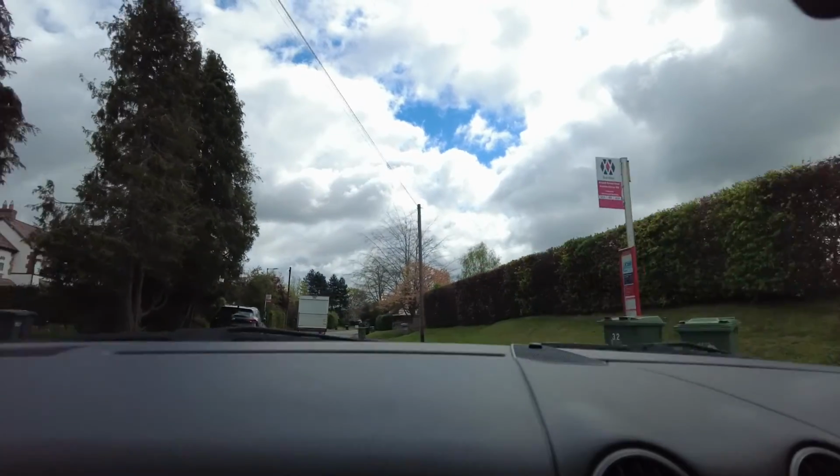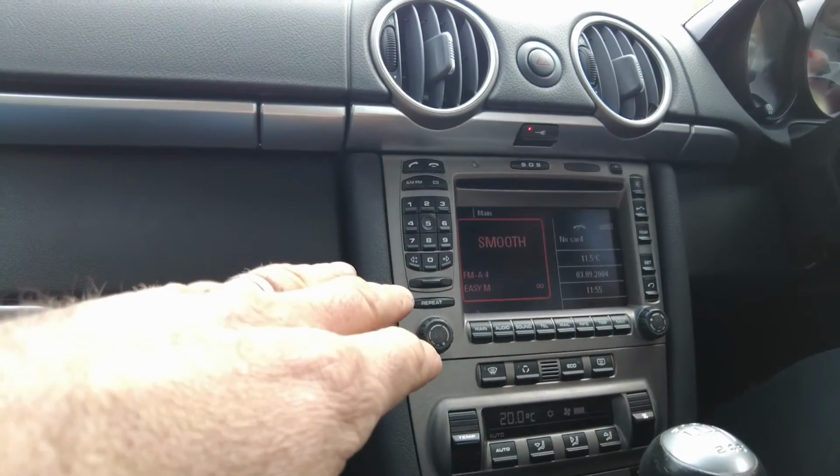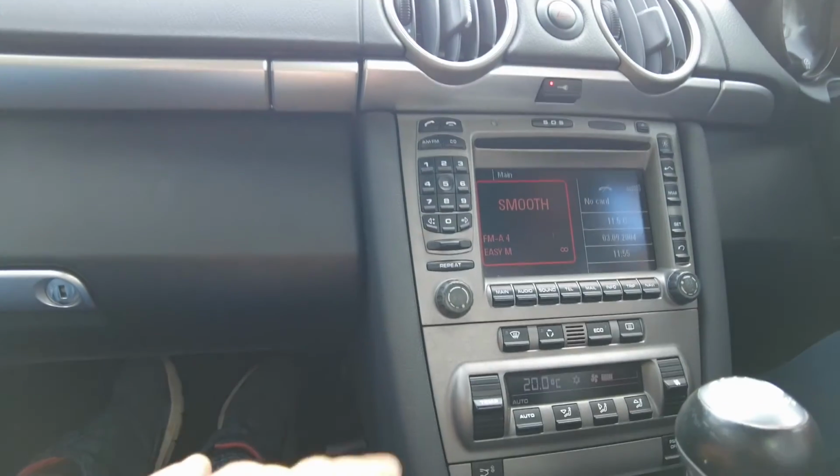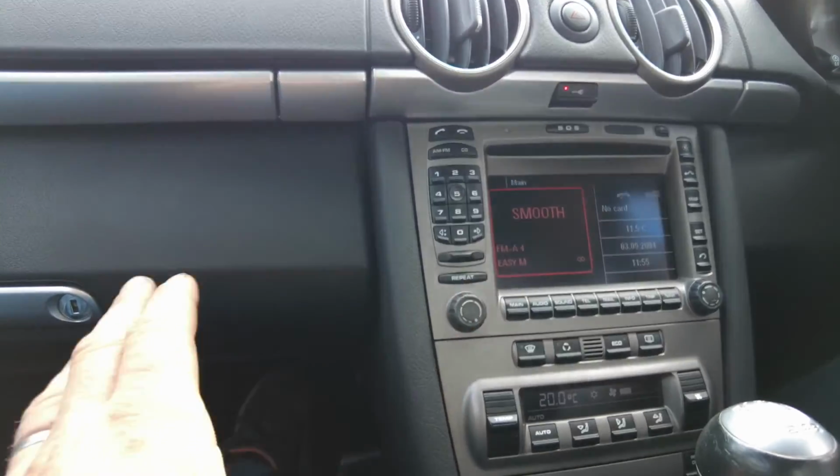Just very quickly, I'll bring you down to the center console here. I've had to play around with the infotainment system. That all works as it should. Obviously it's got climate control in this car. Does that work as it should, and the AC and everything? Brilliant. I've also had the spoiler up and stuff like that, so all that works.